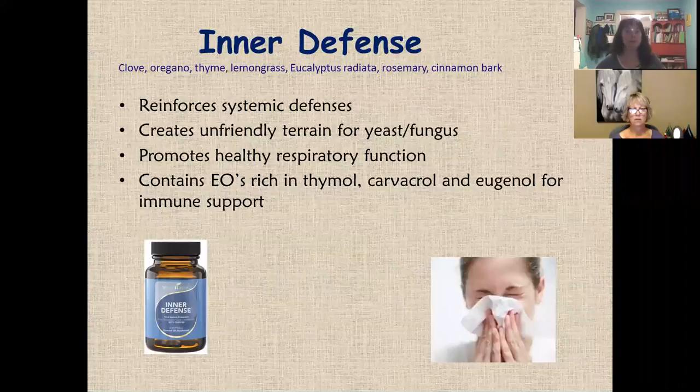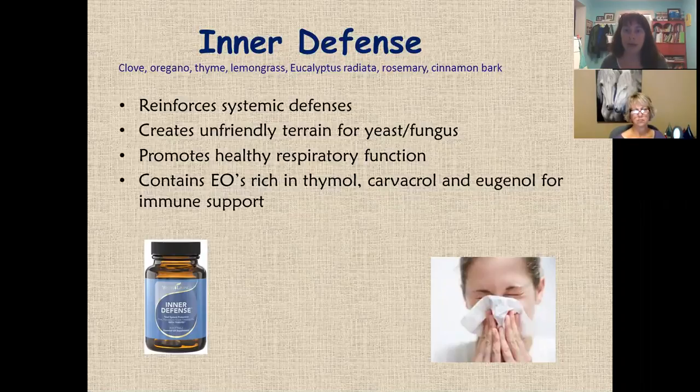So inner defense. This is one hopefully you won't have to use very often, but one to always have on hand. This has got all the thieves oils in it, along with oregano, thyme, lemongrass. So it reinforces our systematic defenses. It helps create unfriendly terrain for yeast and fungus, promotes a healthy respiratory system, and contains the essential oils rich in thymol, carvacrol, and eugenol for immune support.